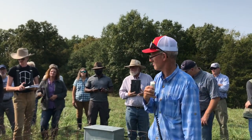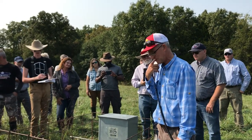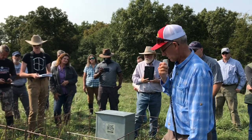How old are your lambs when you sell them? 16 weeks old. 4 months. What do they weigh usually? 40 to 60 pounds. Somewhere in that time.